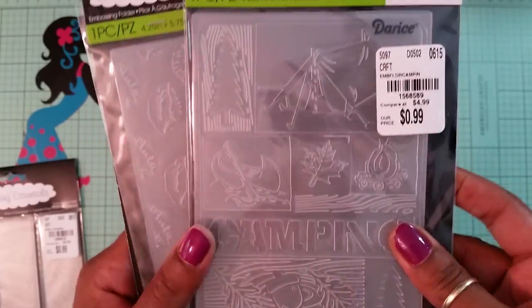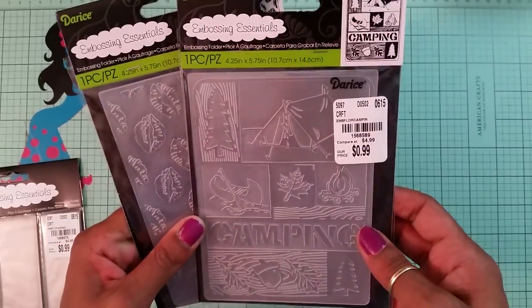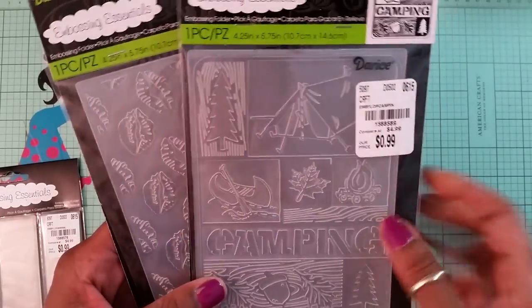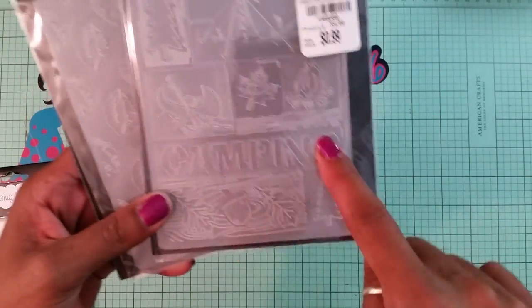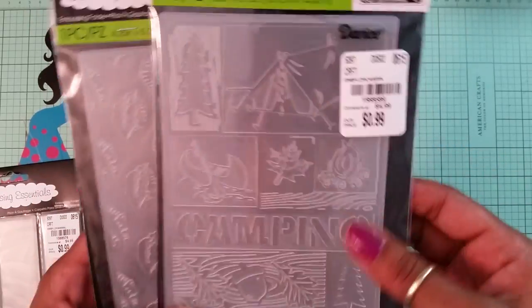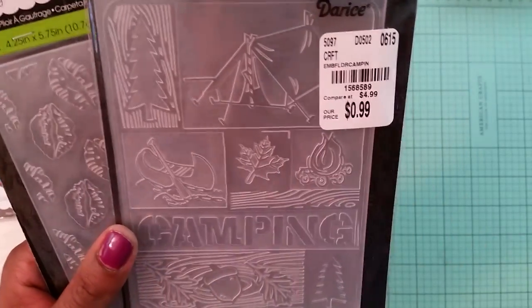And then this one right here says Camping. The reason why I got this one is because I'm thinking I could cut a piece of paper and just put it right there, and then it'll just say Camping, you know, and then cut off the rest. You could do the same with the other ones too, you know. So I had an idea, so I got it.